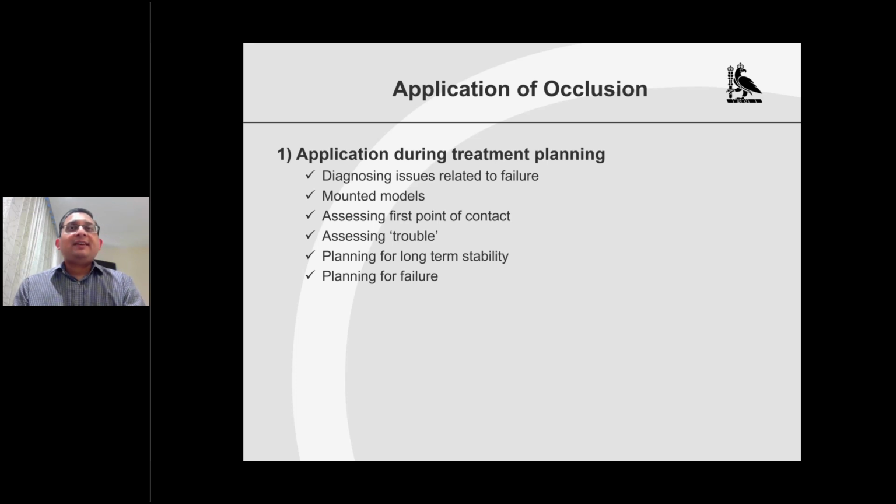Assessing trouble cases: when you do proper occlusal assessment, you will assess which dentition looks a bit difficult. You can plan for long-term stability, and again, you can plan for failure. The way I plan for failure is by incorporating guidance. So let's say I've treated the case for canine guidance, but I know that if I build the palatal aspect of the canine with composite, it will wear, and eventually the patient will end up touching other teeth.